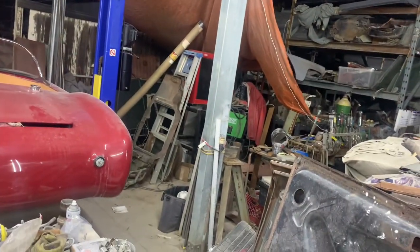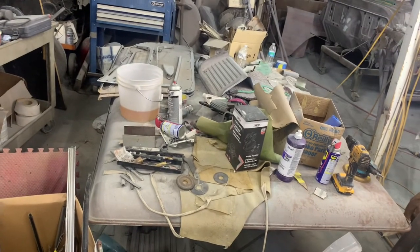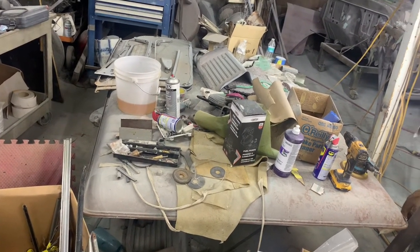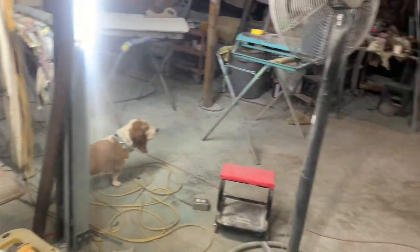The corner over there is my plasma cam, which I want to sell. If you want to buy a plasma cam, I never use it. And we have here, this is a Bronco roof that became a table. So it's a Bronco table. We'll be cleaning that off probably tomorrow so that we can get that finished up for the customer.